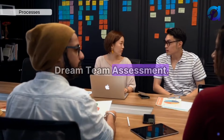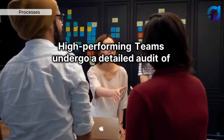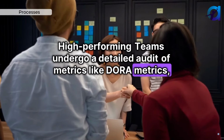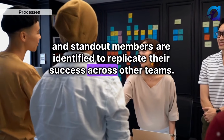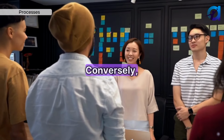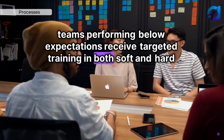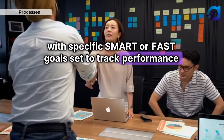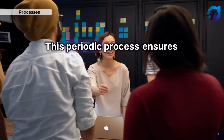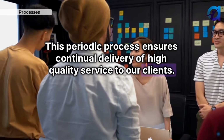Dream Team assessment. During each Kaizen ceremony, we evaluate the team's performance. High-performing teams undergo a detailed audit of metrics, like DORA metrics, and standout members are identified to replicate their success across other teams. Conversely, teams performing below expectations receive targeted training in both soft and hard skills, with specific SMART or FAST goals set to track performance improvements. This periodic process ensures continual delivery of high-quality service to our clients.